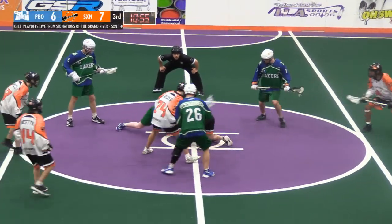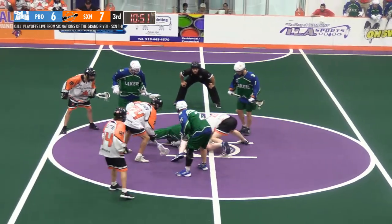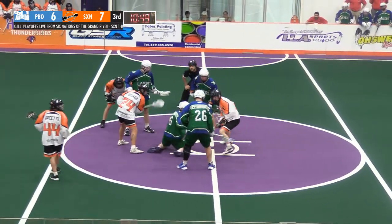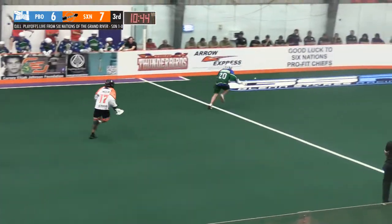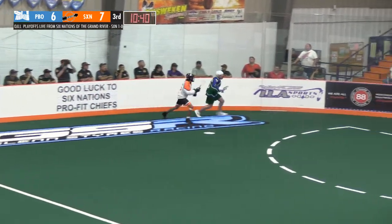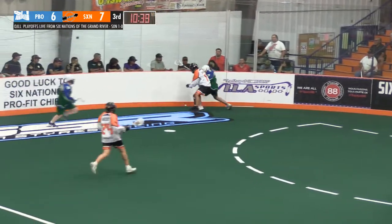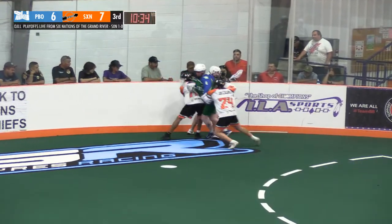This Six Nations team, you can never count them out. They seem to love the third period comebacks. Sure, the fans here at the ILA would prefer they didn't always leave it till the third period, but more late magic here from Six Nations. Obviously, lots of lacrosse left to be played. This is on Peterborough.